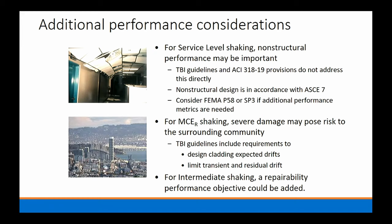There are other things that you could check, but that we don't normally require as part of the design. You could check non-structural components using the accelerations that you get from your nonlinear analysis. Most engineers just use the building code requirements for tying things down.